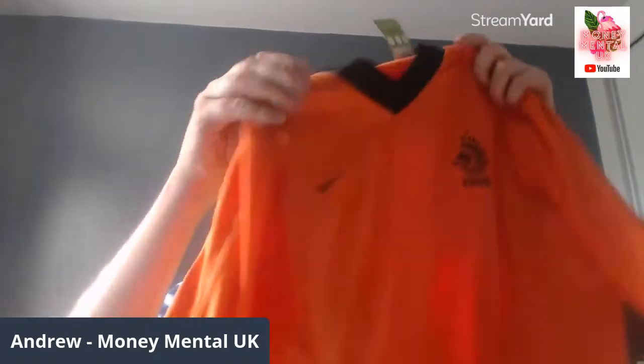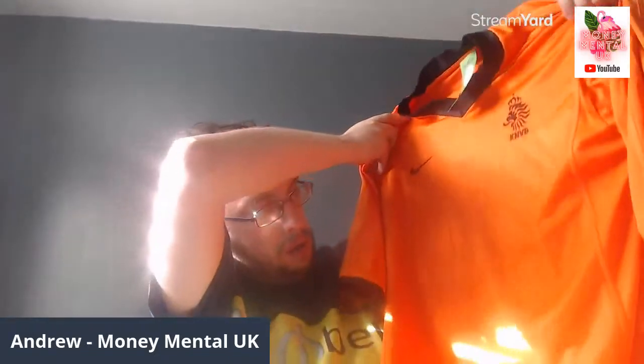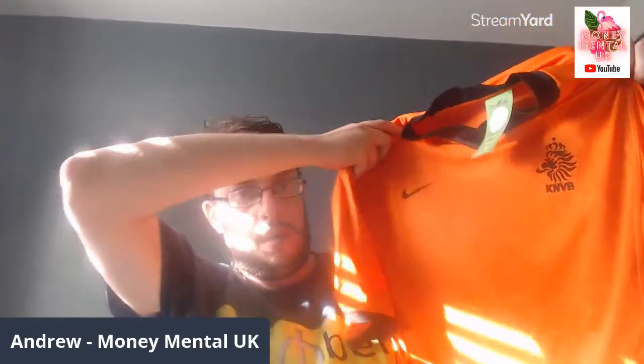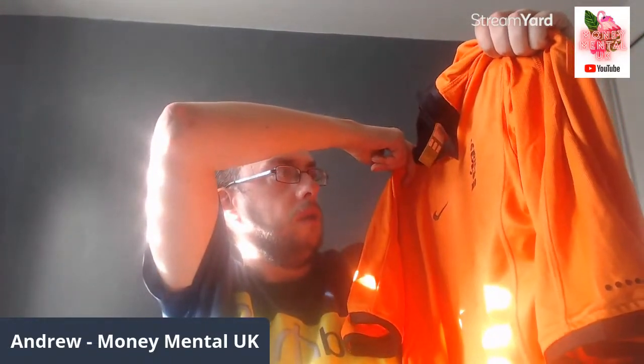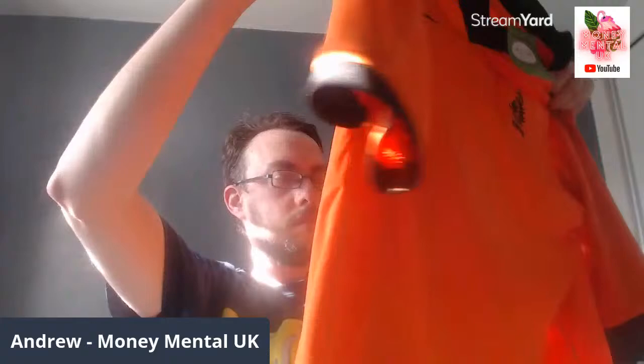Next we have another Holland shirt, another Nike Holland shirt, size large, made in Portugal. Different design to the other one. I need to do more research on it. That was a fiver, and we'll say 15 for the time being. Could be worth a bit more.